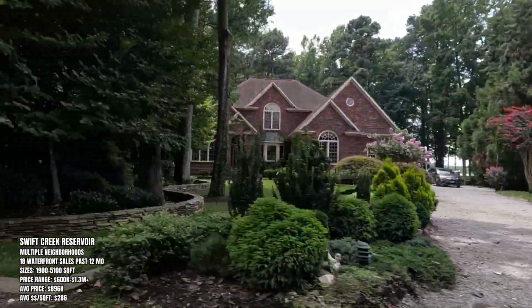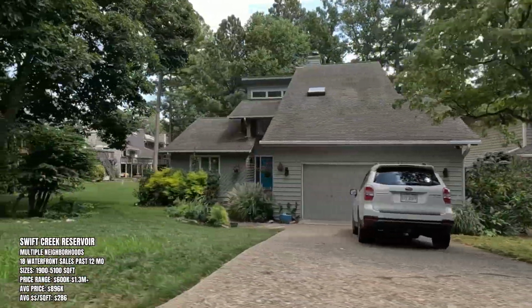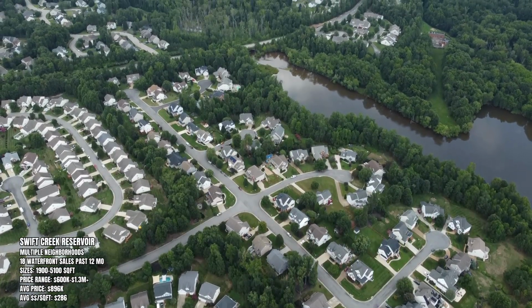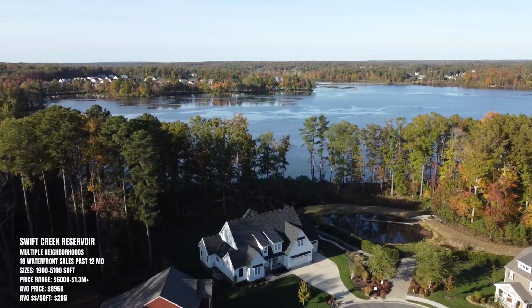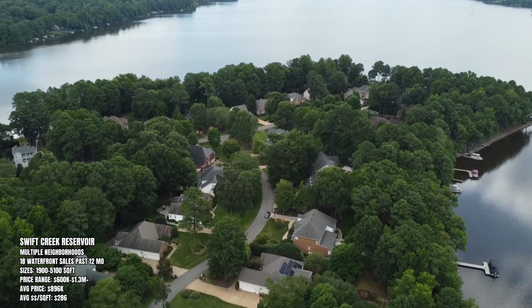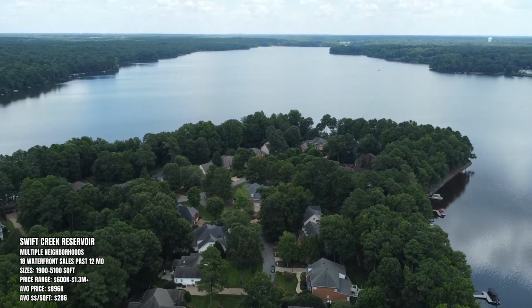There are a handful of neighborhoods that will provide an opportunity to find a waterfront home along the reservoir, and they are Woodlake, Brander Mill, Harbor Point, Heron Point, Edgewater, and Water Views on the Reservoir, and The Landing at Swift Creek. So while there are a lot of different neighborhoods located along the Swift Creek Reservoir, there were only 18 true waterfront homes that sold along it over the past year.